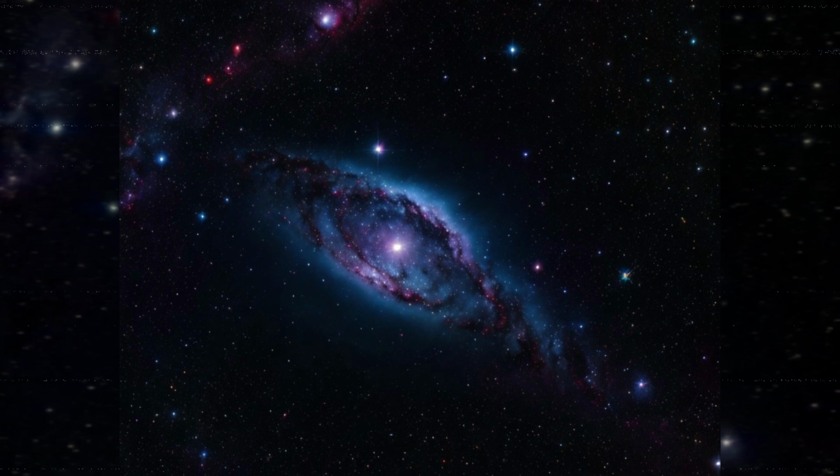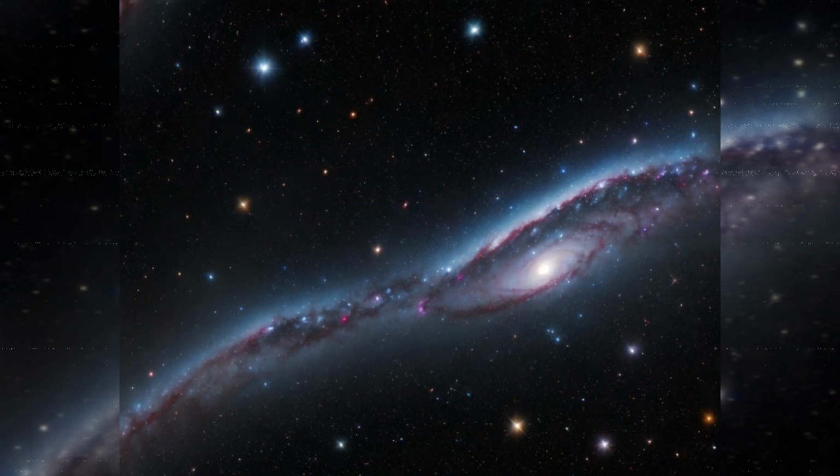This energy not only warms our planet, but it also drives photosynthesis in plants, powers weather systems, and supports the entire food chain. But here's the cool part. Even though the sun loses 4 million tons of mass every second, it's so massive, about 333,000 times the mass of Earth, that it can keep doing this for billions of years. In fact, the sun has been shining for about 4.6 billion years already, and it still has enough fuel to keep going for another 5 billion years or so.